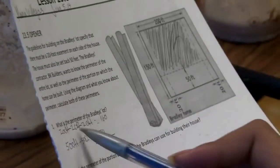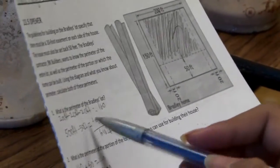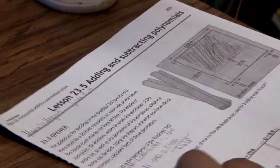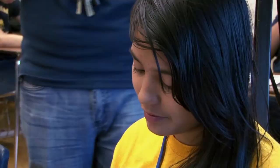So Calixto, 200 feet, I minus the 20, and I got 60. 500, I got 50. Wait, but why'd you use 500? 150. Oh. Yeah, 150, not 500. Okay, small mistake, right? Yeah. Remember, it's all the way around. Okay?